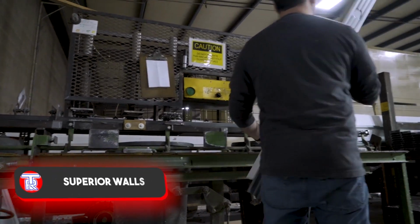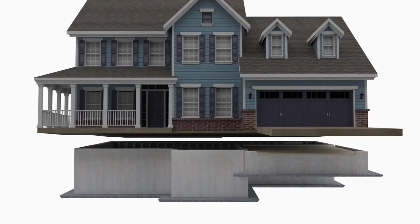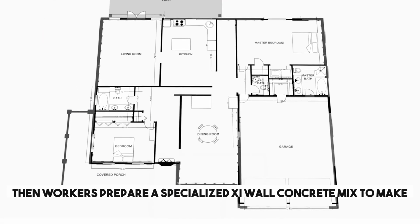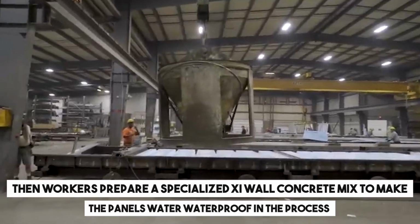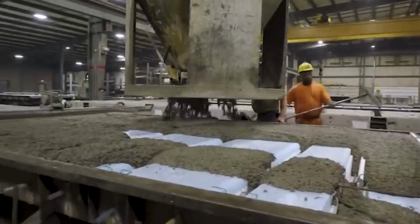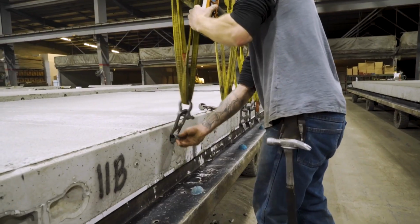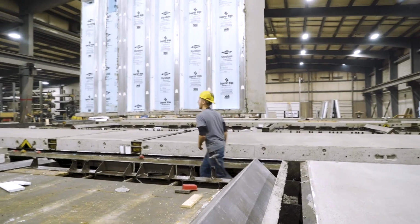Superior Walls panels are manufactured after receiving an order from the customer. Engineers assess building plans and use a proprietary program to create a factory production plan. Then workers prepare a specialized Xypex wall concrete mix to make the panels waterproof in the process. The concrete undergoes pressure treatment at 345 bars for better durability. The panels are reinforced not only with steel, but also with polypropylene fibers.